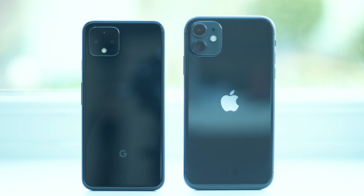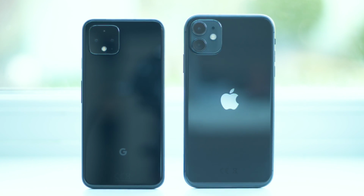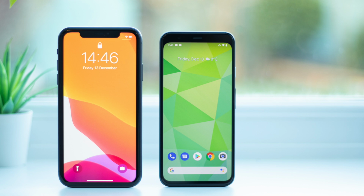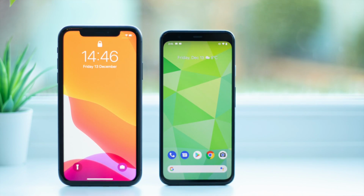I've been putting both phones through their paces over the last few weeks, comparing all of their specs and features, and compiling the results into this video. We'll be pitting the two best smartphone cameras against each other to decide the camera champion of 2019, but also finding out which of these phones offers the best value for money overall. Let's take a look.